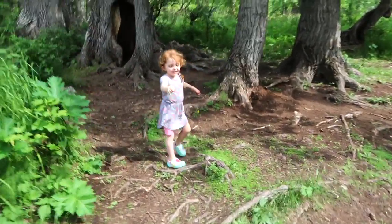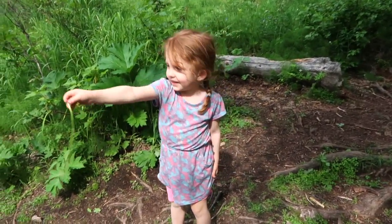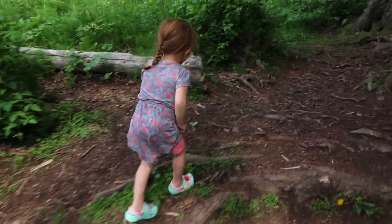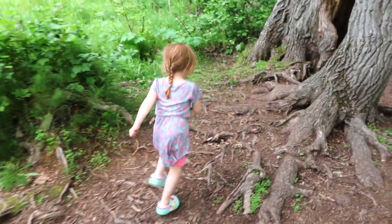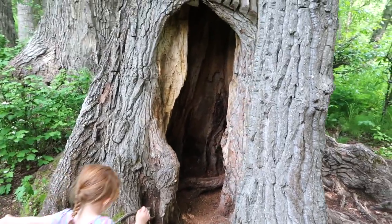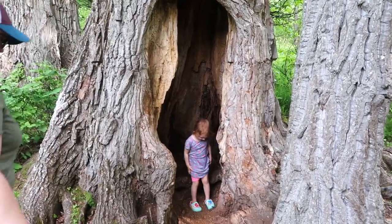You have something to show, Mommy? Whoa. Let's go show her. Go show me. You want her to hold your flower? Mm-hmm. Let's go check it out. Whoa. This thing is so cool. And you have it all to yourself today.